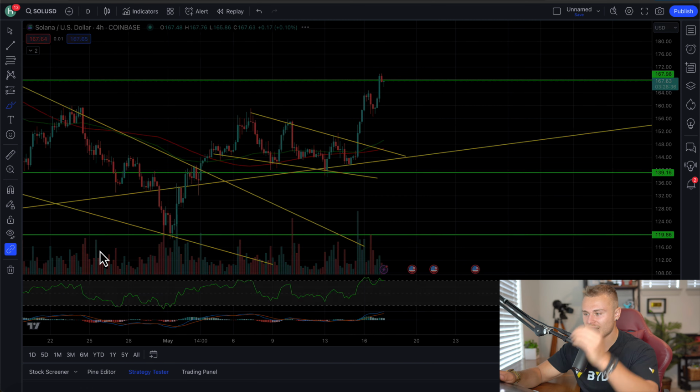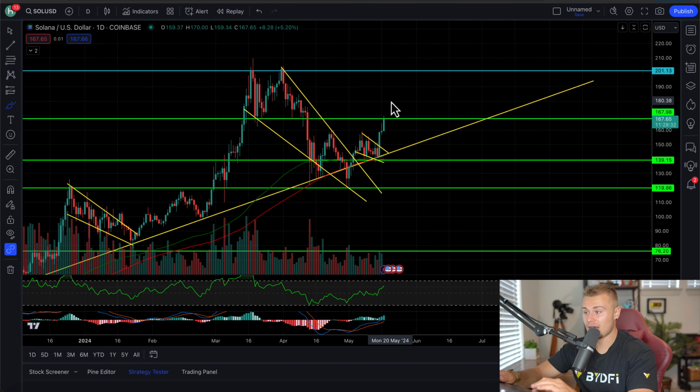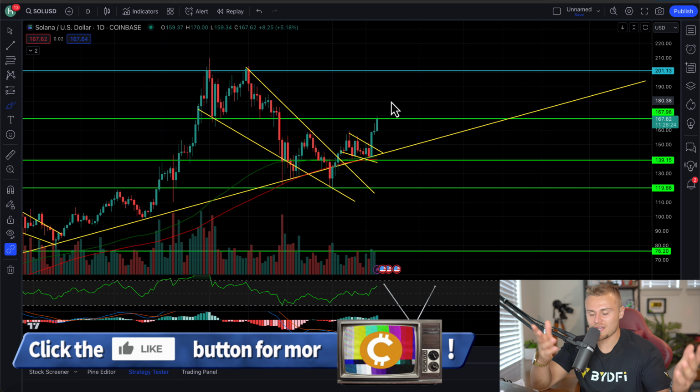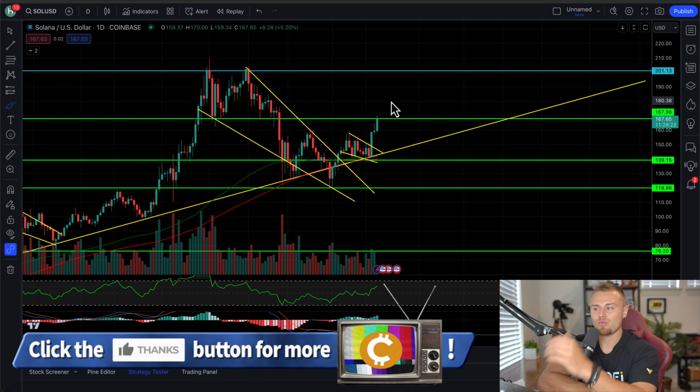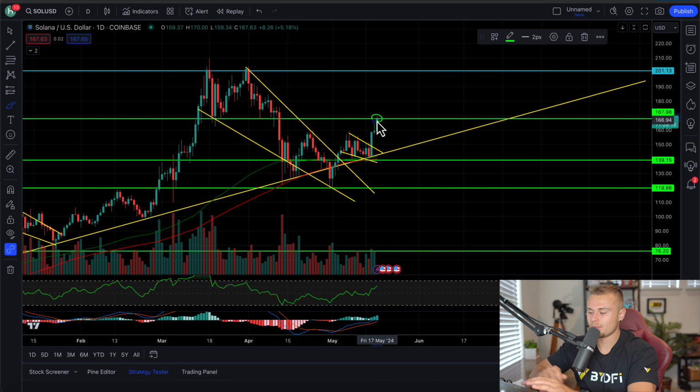Now, jumping to the daily and extending things back, I would very much expect to see a pullback. Consider that today is Friday, and with that being a Friday, we're going to enter the weekend, and we're probably not going to see much happen. Obviously, anything's possible, but because we just hit target, I would be very, very surprised if we broke through this resistance. This is today's candle here.